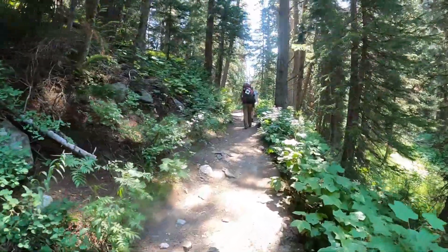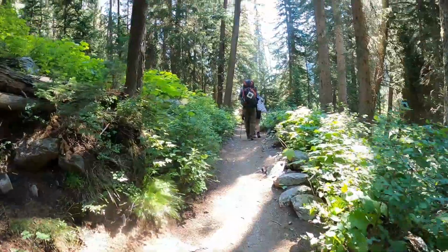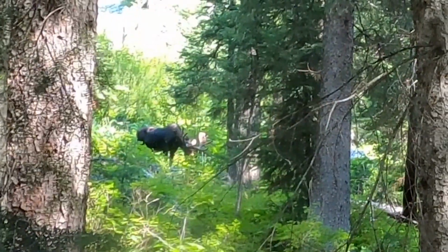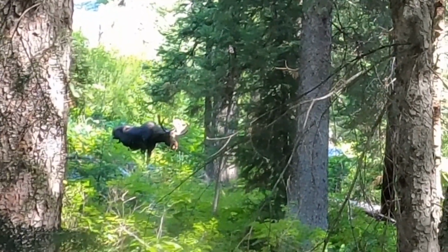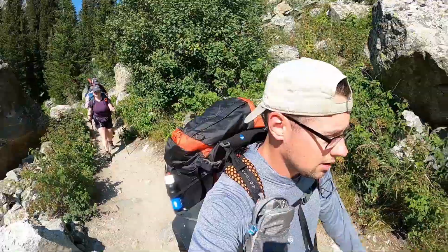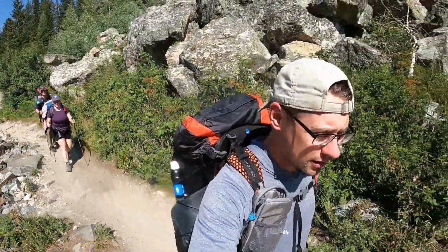We got tons of moose reports. We have a big bull moose up on the left. Oh, I think we're finally here. Well, we saw the moose. Freaking huge, big antlers, about 100 feet off the trail. Awesome.